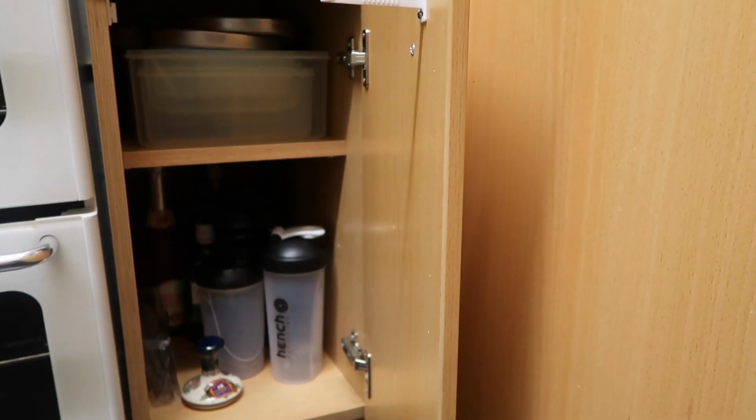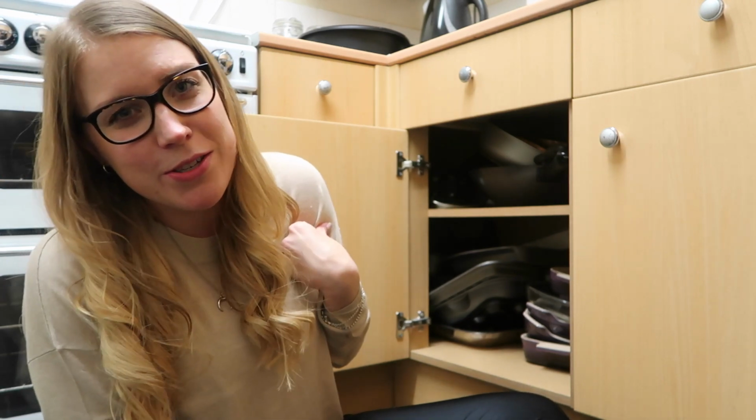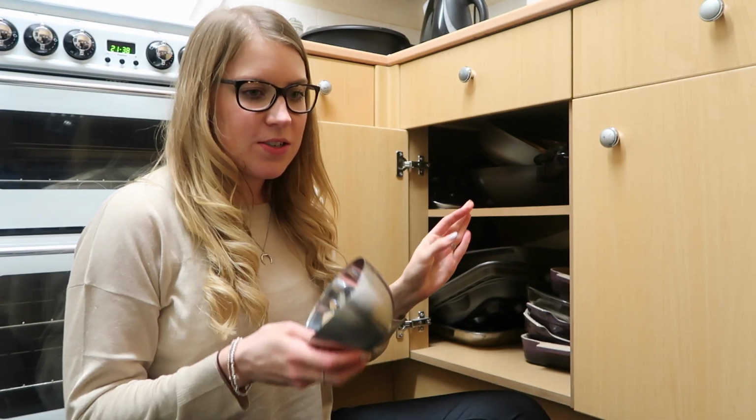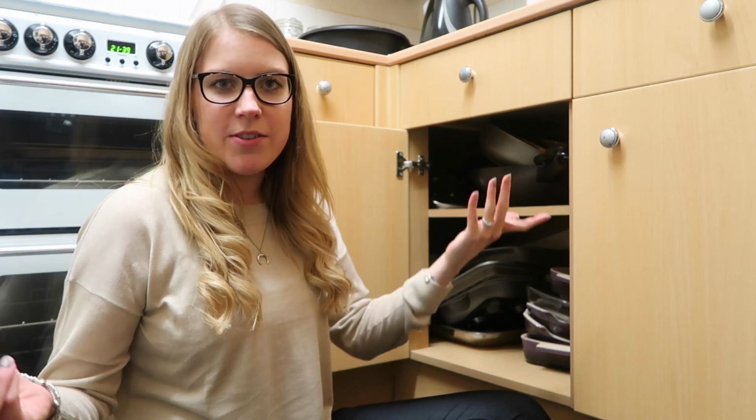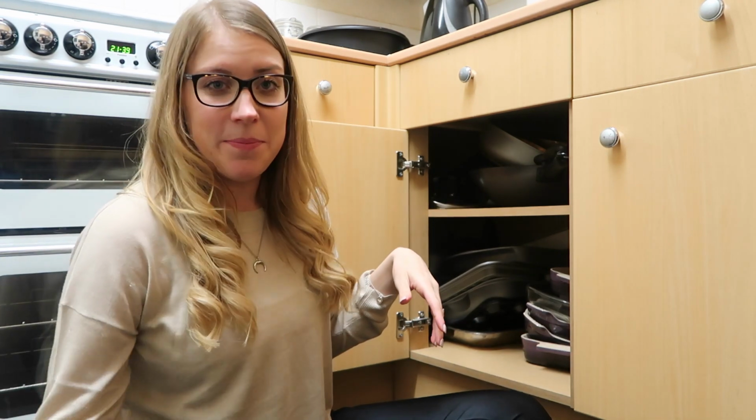Cupboard's looking much better now. Next up is this cupboard, which is the one I've been dreading. It's full of all our pans and baking trays and dishes, and it's such a mess. So I think I'll just take everything out, lay it out, and then decide what I'm keeping and what I'm not, because nobody needs this amount of pans. It's just silly.